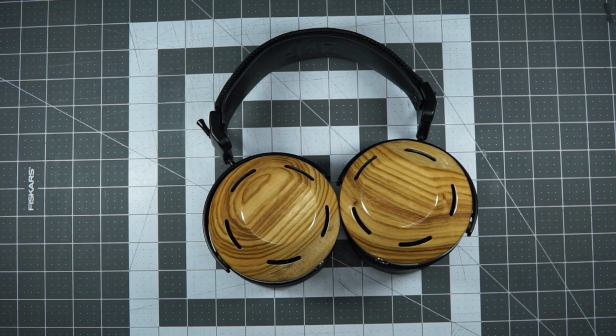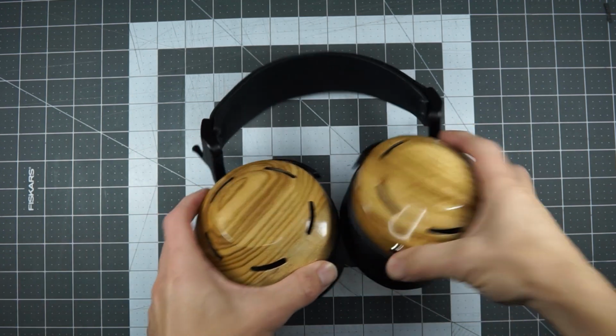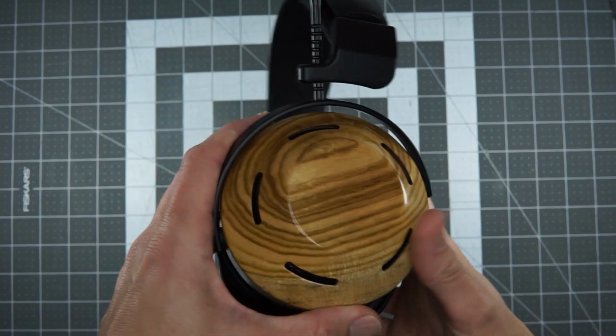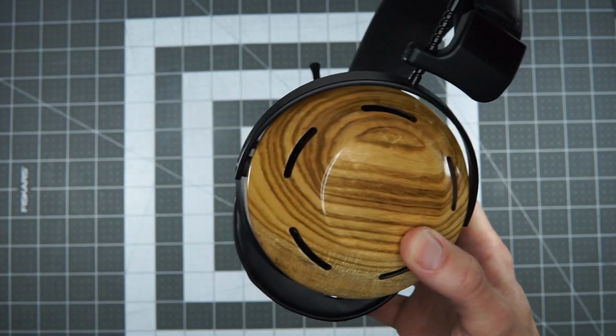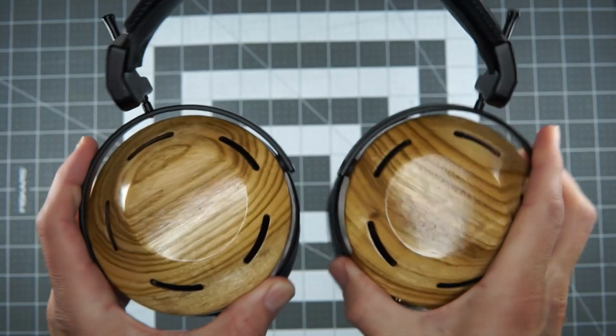I guess ZMF describes this as slightly warm, spacious clarity without semblance. I think that's mostly true. I don't know if these are as spacious, honestly, as the Icon from my memory, or obviously as an open back. But certainly smooth without semblance, I think, is very fair to say.